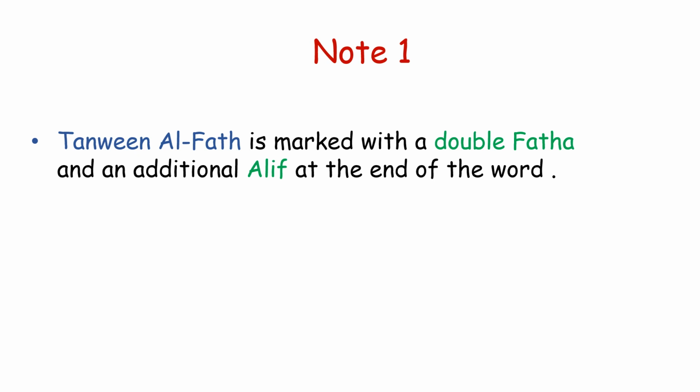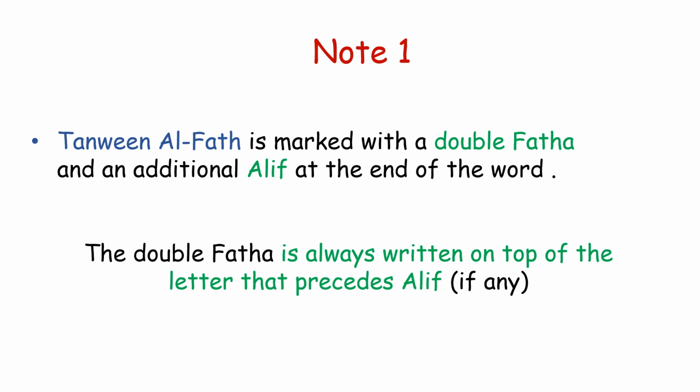We previously mentioned that Tanween always comes with the last letter of the word. We also said that Tanween Al-Fath is marked with a double fatha and an additional alif at the end of the word. What we would like to highlight is that the double fatha is always written on top of the letter that precedes alif.